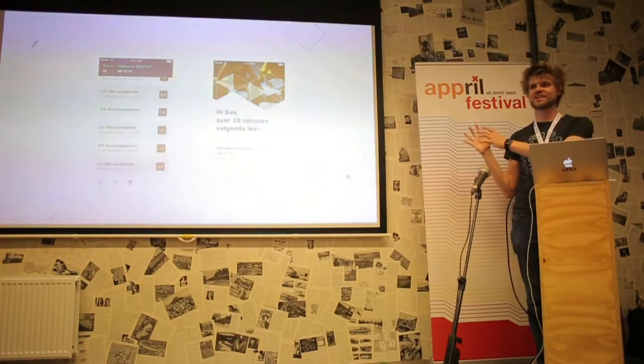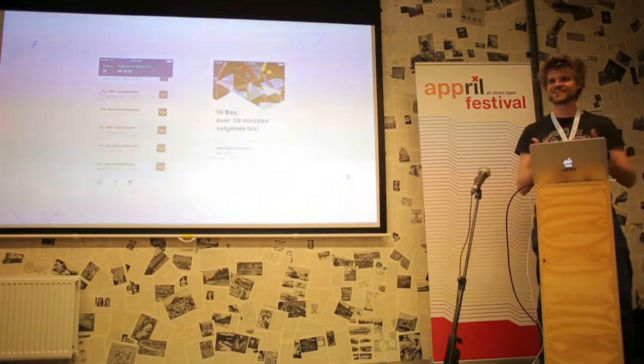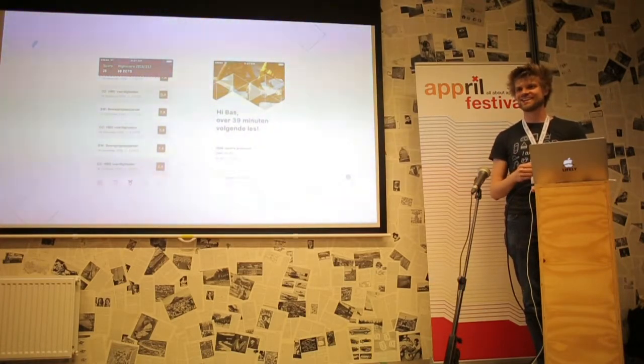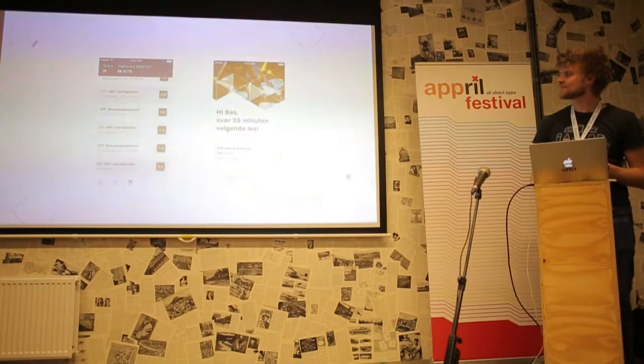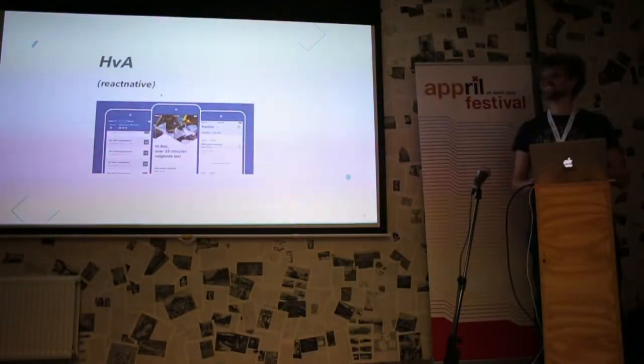And actually creating this application was more of a challenge in the back end, and getting all these sources together and making sure that all the APIs were aligned and all of the people were able to deliver their data to the application. But it was another step forward in our experience with React Native. Yes, thank you.